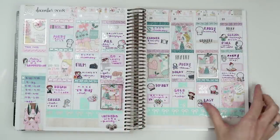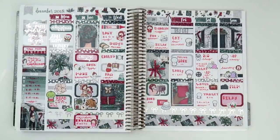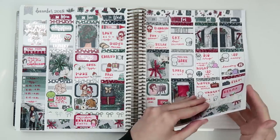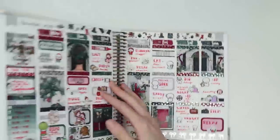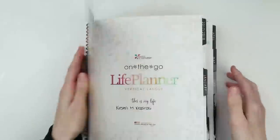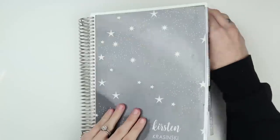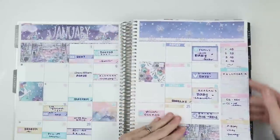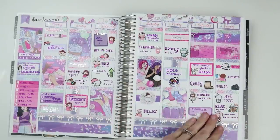I love this kit so much. This art was just beautiful. And then I taped these two pages together, but that was the end of 2018. And now we get into 2019, which you guys haven't really seen because I did not do a flip through of 2019 because once again, I hardly did anything. Here's my monthlies in case you ever wanted to see them. But this was the first week of 2019.